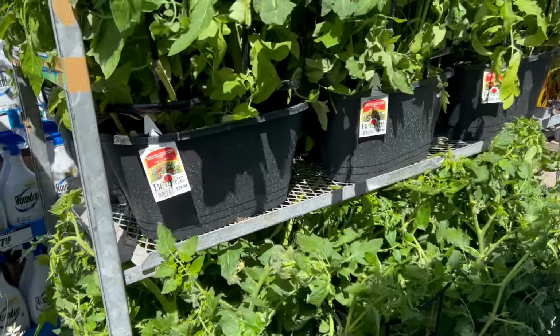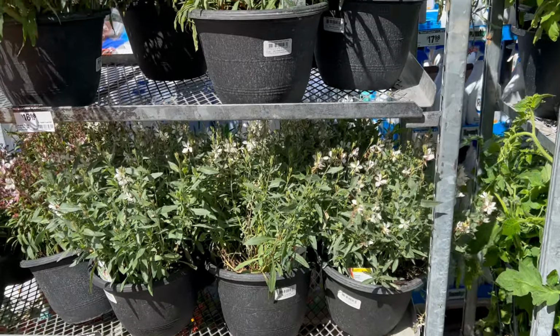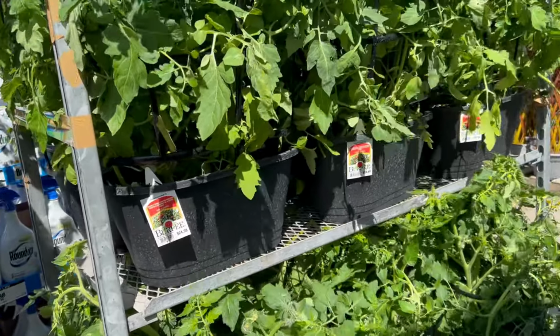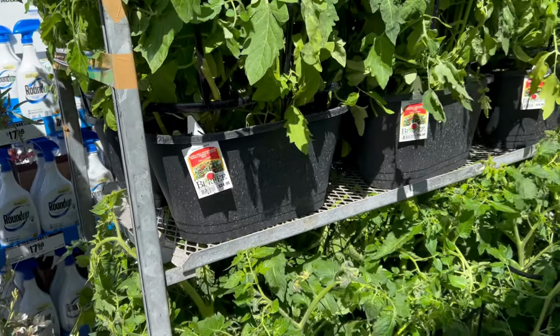Everyone, so I am at Home Depot looking for some plants. I thought I might as well shoot a video and show you where things are at here. They have a lot of really huge tomatoes here for $24.98 in a double pot. Very nice, looking good.